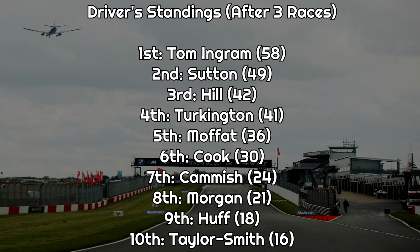So your first set of driver standings after the first 3 races looks like this. Tom Ingram takes the lead with a 9-point advantage ahead of Ash Sutton in second. Then we have Jake Hill a few points behind him, with Turkington only a point separating him from Hill. Then we've got Aidan Moffat in a surprise jump in 5th place on 36 points, ahead of his teammate Josh Cook by only 6 points. Then we have Dan Camish, Adam Morgan, Rob Huff and Aaron Taylor-Smith rounding out the top 10.